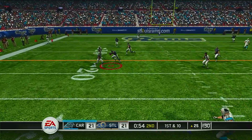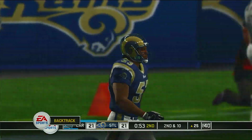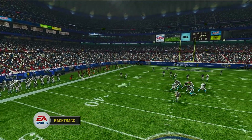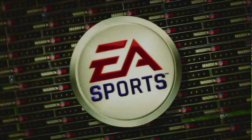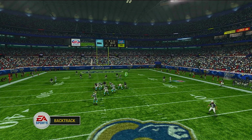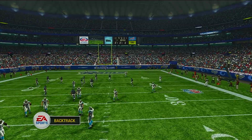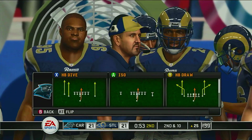Defense closing in. Throws it. Nearly picked off. He should have had that one. Well, they couldn't fool the defense on that one. They knew right where he was going as soon as the ball was snapped. The quarterback has to be able to look for that second option out there because he was there on that one. I'm thinking I'd just run it right at him.